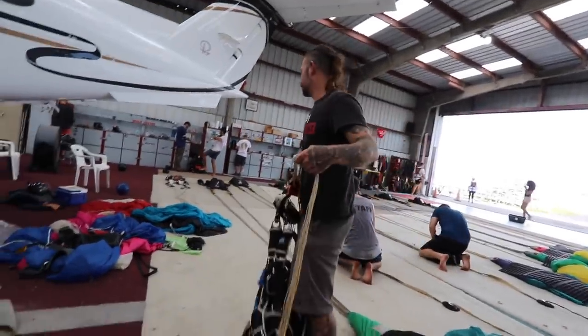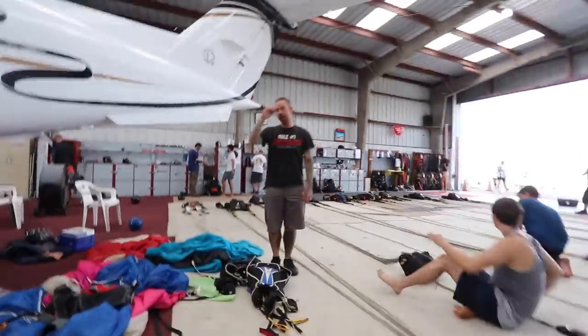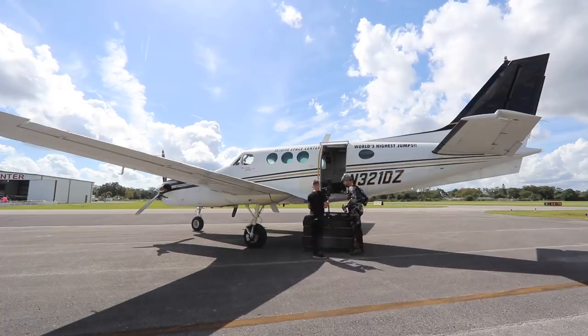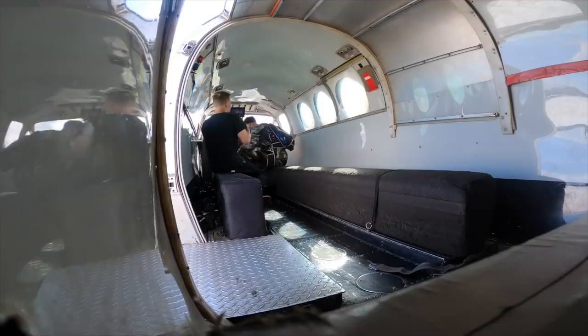Packing? Yeah, I figure for the shoot, I'm gonna have to have the rig on anyway, so I gotta have it packed up. Yeah. We're already rolling, so whenever you want to go.